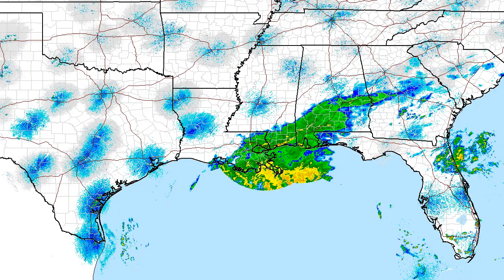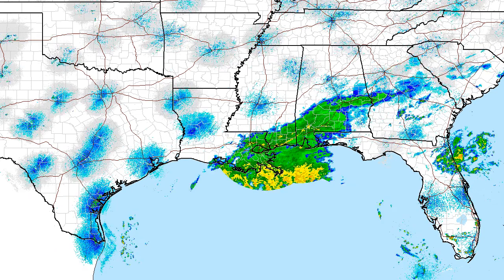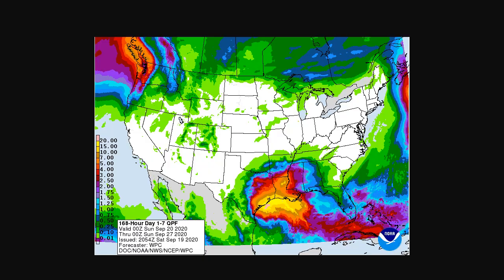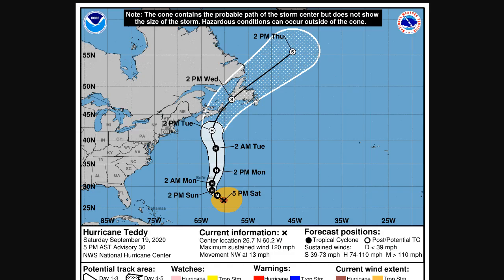So again, it's not the strength of the storm when it comes to rainfall, it's how fast it's moving, and right now Beta is not moving. And that means, look at these rainfall amounts over the next few days, very, very heavy, and if you look even closer, you can see 15, 20, maybe 25 inches here off the Texas coast. If it even moves further west just a little bit, some of that rainfall could be over land and be very, very devastating. So you want to watch that very carefully.